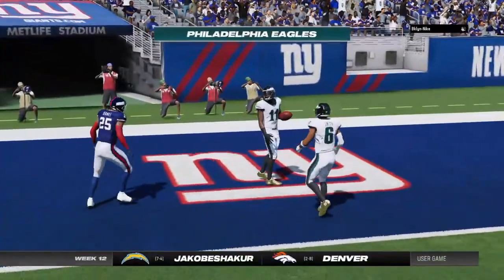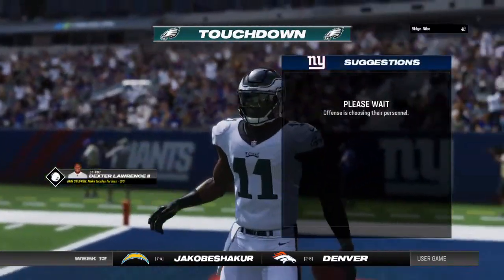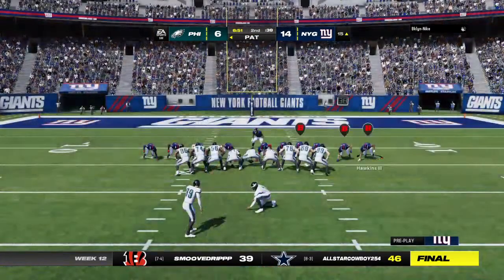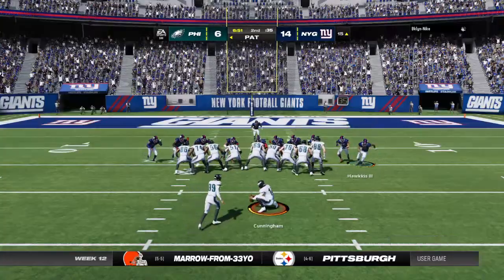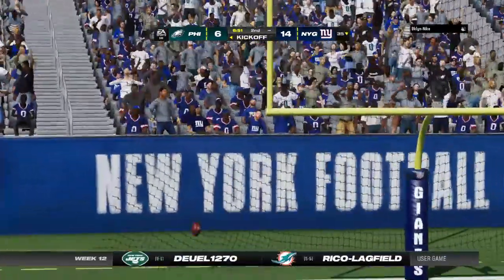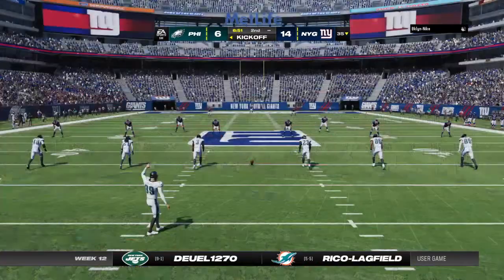Touchdown, Philadelphia. A.J. Brown, halfway to 100 now with career touchdown number 50. And the Eagles are able to strike quickly here as they are in for 6. I was just about to say he had not missed an extra point all season, but there it is. His first miss, no good.